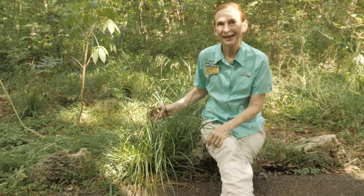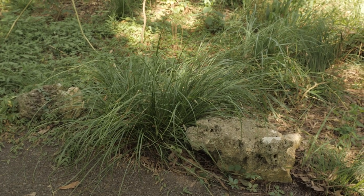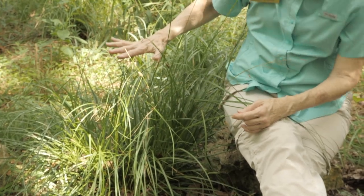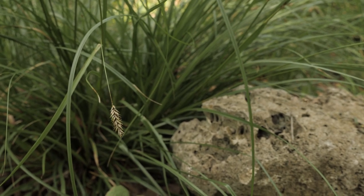Okay, here we have Cherokee sedge, Carex cherokeeensis. This is one of the tallest of the sedges, but still only gets maybe about a foot or so tall, not including the bloom stalks.